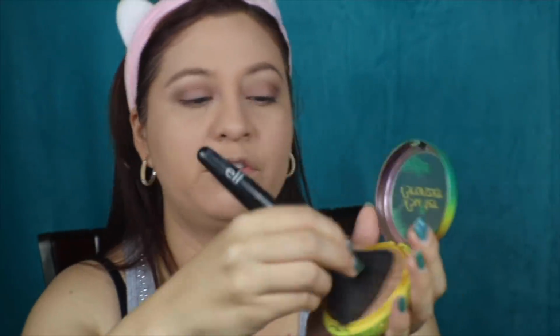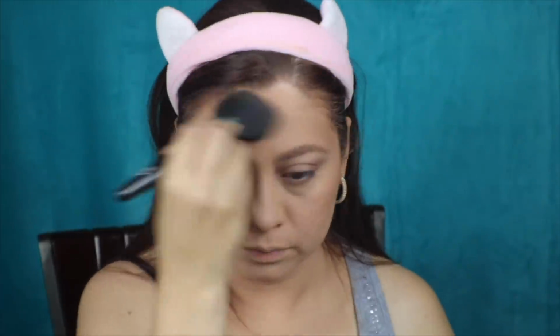Hey! I did find one. It's the e.l.f. little brush situation here. It's nice and soft, you put it in, and you just start bronzing. As you can tell, this bronzer is kind of light on me.